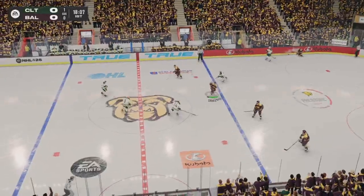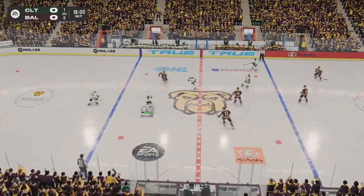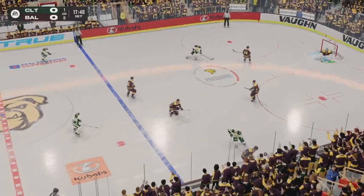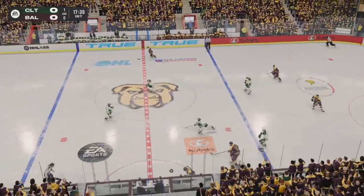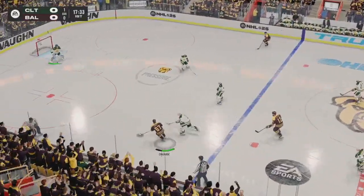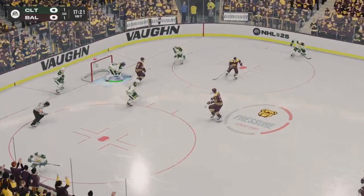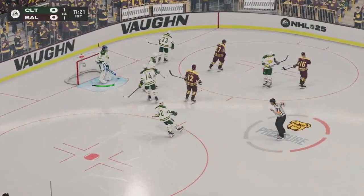Pushes it across to Tries. Poked away and forces the turnover at center. Here we go. Odd man rush here. Knocked away in the offensive zone. And now he moves it quickly to Tries. There's the whistle. We'll get a face-off after the goalie covers up.